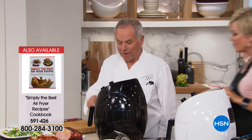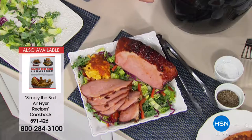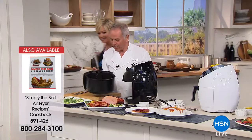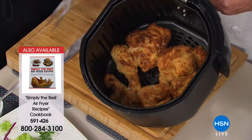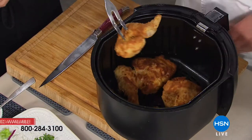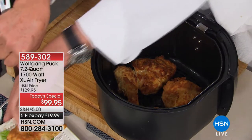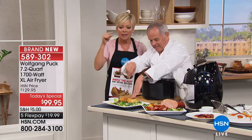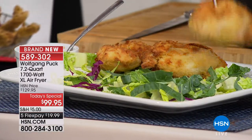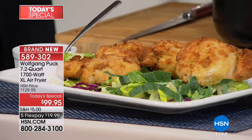Look, you saw me carving the ham 20 minutes ago or so. Now I put in the fried chicken, and look at the beautiful fried chicken. We did this live, 20 minutes ago. And touch how crispy it is on the outside. This is the Viennese fried chicken, Austrian style. Egg, flour. First the flour, then the egg, and then the breadcrumbs.